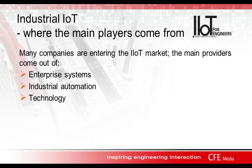So what we've seen, and this was very evident at the Hanover show, is the difference in where the main players are coming from. We have enterprise systems, industrial automation providers, and pure technology providers, if you like. These are three areas which we see a lot of activity in. And what we see is that because they have different standards, different capabilities, and different sets of customers, and they tend to talk at different levels, we see a lot of partnerships developing between companies from these different sectors.